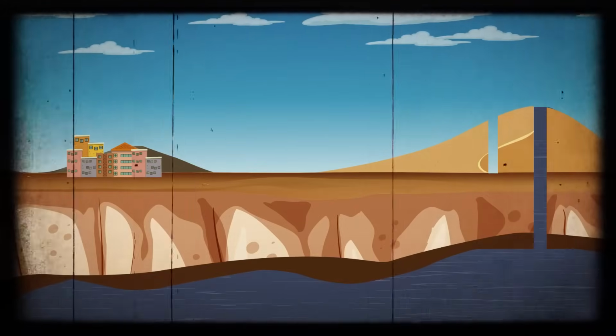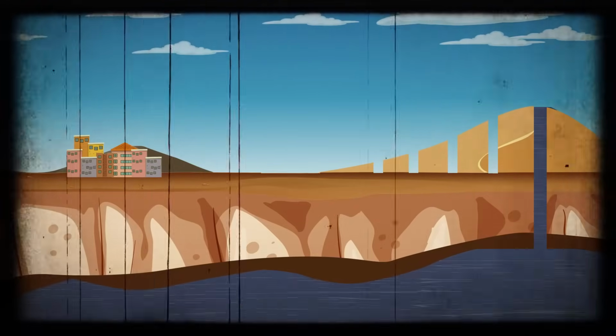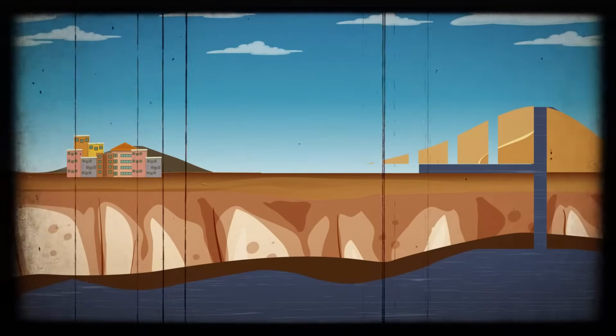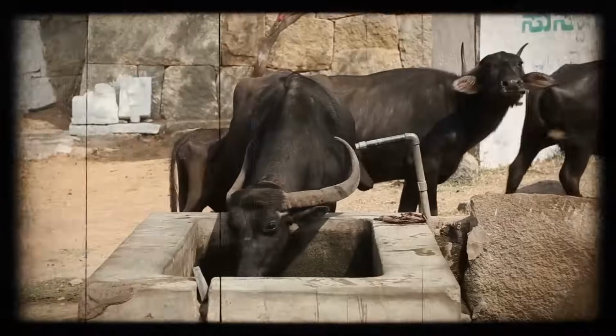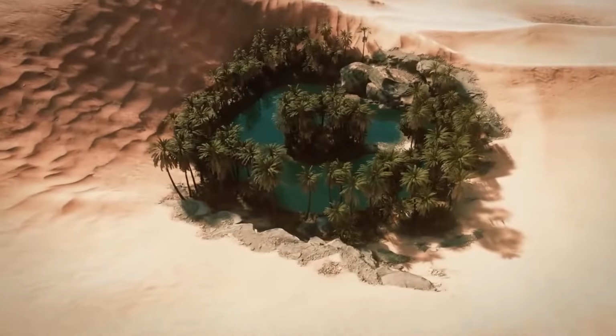They would then dig parallel shafts at regular distances. Then they would dig an underground channel that connected the city to the well. Solely with the help of gravity, water would run from the well to the city. This traditional technology provided water for crops, livestock, and humans. Now, let's say these wells made human-made oases possible.